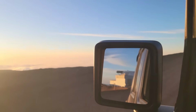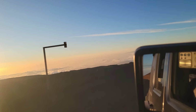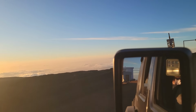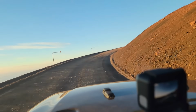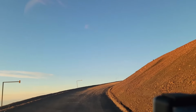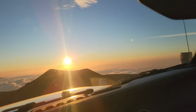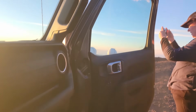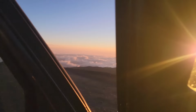Backside of Mauna Kea. So we took the left and then kind of a right, and wow, look at that view. That is very cool. I don't know how many times I've said that taking this video, but yeah, pretty spectacular. So we're at the top, made it to the top, and we've got a lot of oohs and ahs happening.